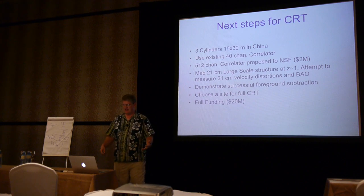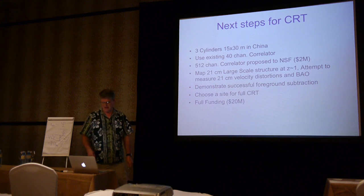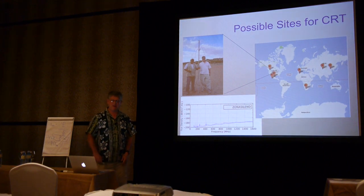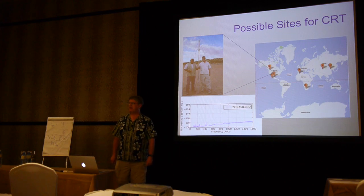Now, if we succeed at that, I think it's just a matter of mass production to move on to the collecting area and number of receivers to build the full system. We need about $20 million to do the whole project. We're still looking for that money, and we're also still looking for a site. We have not established where the site will be, and this depends somewhat on money. If someone comes in with the money, they can probably have it in their country.